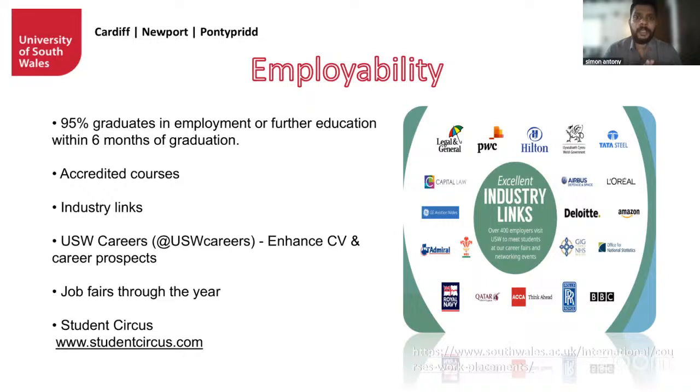So we do have a recorded credibility interview, and it is only after clearing the interview that the student does the cash deposit right before the visa. So it is 50%, and the remaining 50% of the fee, students can pay in monthly installments. They can divide it into 7 equal installments. So it's very flexible for students in terms of managing their finances.